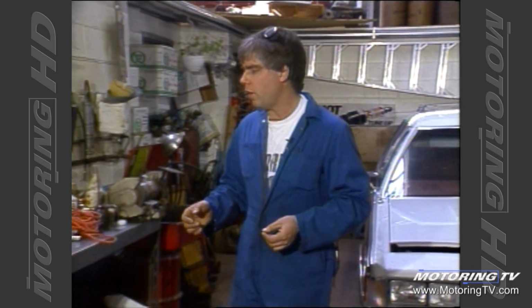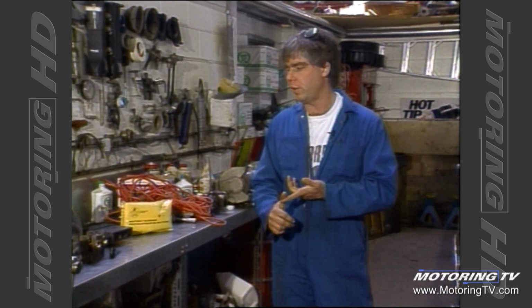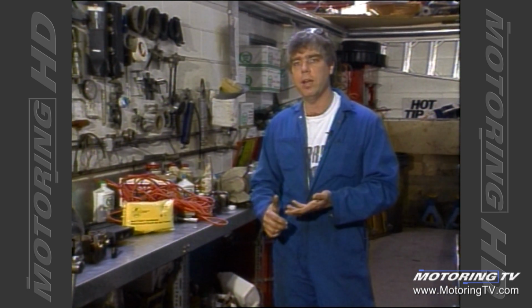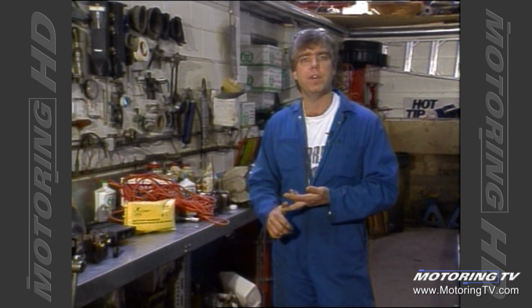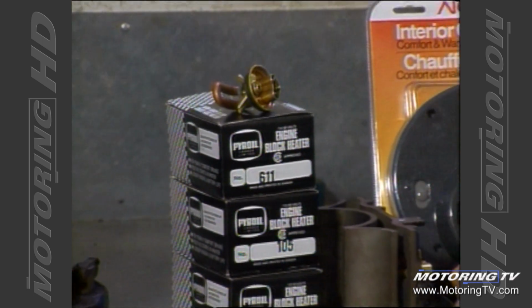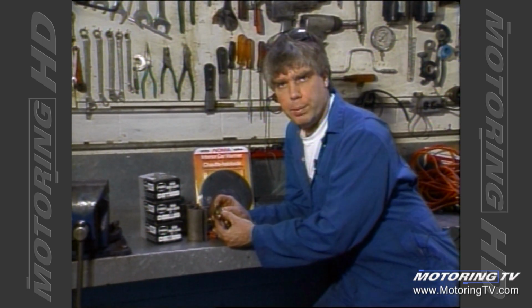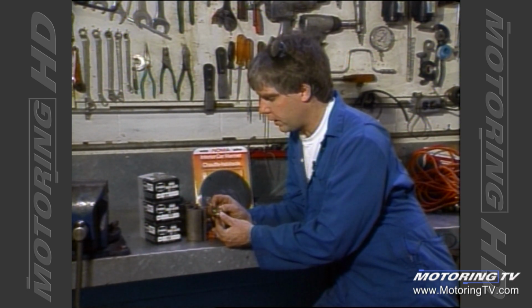And this week we want to talk about some winter starting aids that'll help you get that car going in sub-zero temperatures in the first place and help you warm up that interior without having to run the engine and waste fuel. We've got three of the most popular winter starting aids assembled here today. The engine block heater. Now this is a little element that's very similar to the element in your electric kettle.